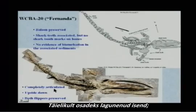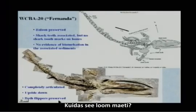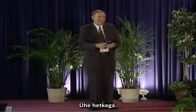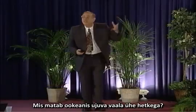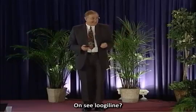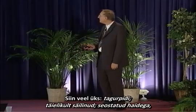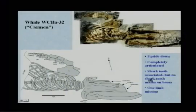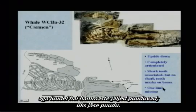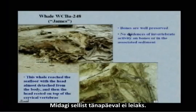Completely articulated specimen, upside down, both flippers preserved. This creature was buried how? Instantly. What buries a whale in the ocean instantly? Does it make any sense? Certainly not today. Here's another one, upside down, completely articulated, shark teeth associated, but no shark tooth marks on the bones, one limb missing. Buried today, you wouldn't find anything like that today.